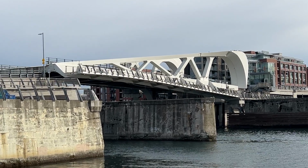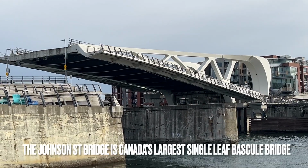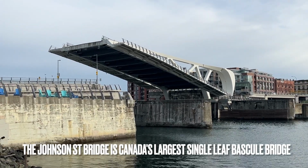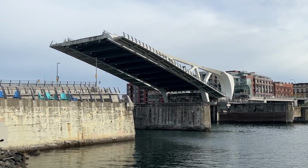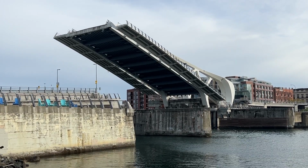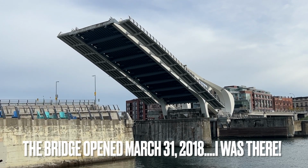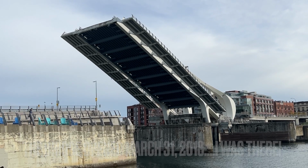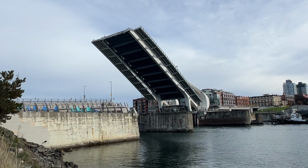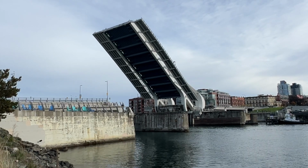As the YD250 approaches, we come to the Johnson Street Bridge, a true engineering marvel here in Victoria. This is Canada's largest single-leaf bascule bridge and is the fourth to span this stretch of the harbour. Construction of this rolling bascule bridge began in 2013, replacing the previous one, and it officially opened to the public on March 31st, 2018. I was there! Watch as the bridge gracefully lifts to make way for the steam-powered YD250 and just as smoothly lowers back down, reconnecting the city in a seamless blend of past and present.